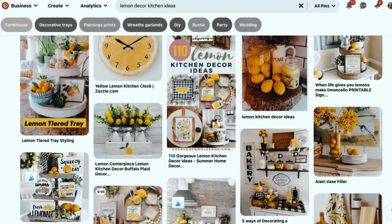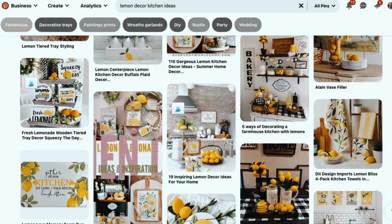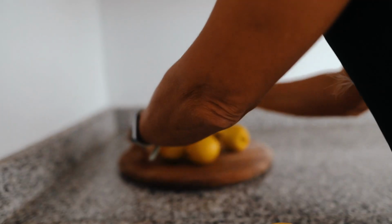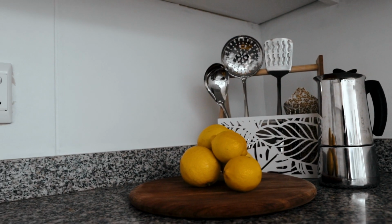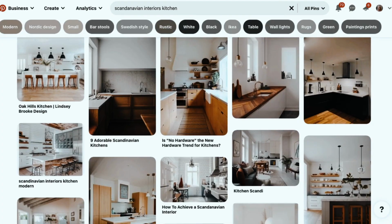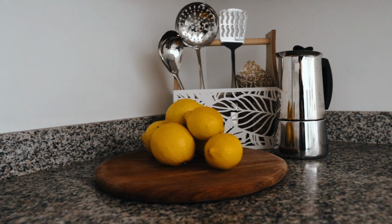When it comes to staging any space, I'm by no means a professional, but what I've noticed in every single staging video or blog I've read, they all speak about lemons, and we got the lemons in the corner over there. I think that does add a bit of sunshine to what could be a bit of a cold space because of the minimalist and Scandinavian feel we were going for, but that yellow just brings a bit of a pop of color.